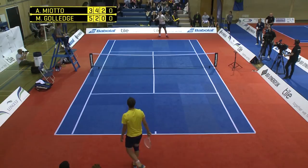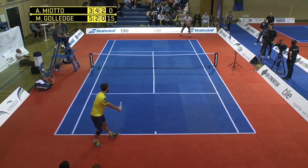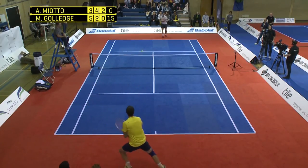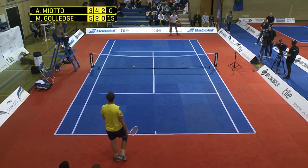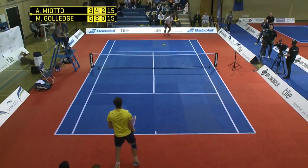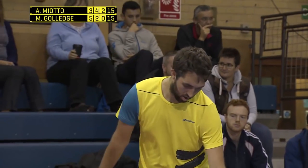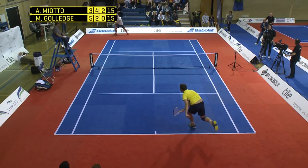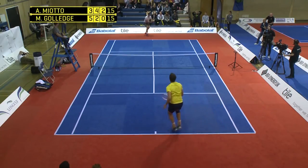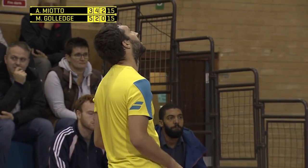Out. 15-love. Out. 15 all. Again, it's the backhand that lets him down and it's just in his head a little bit. Again, he just shouts out, yeah, it's the backhand after he misses it. Time the forehand though. They're coming thick and fast. 30.